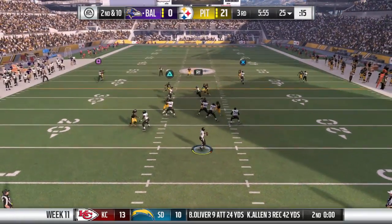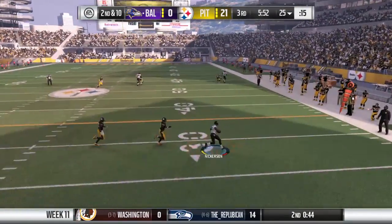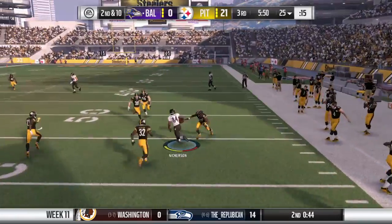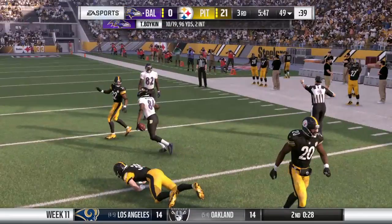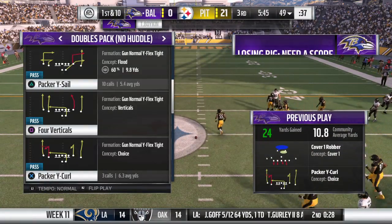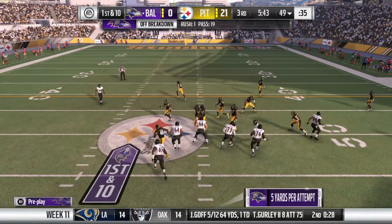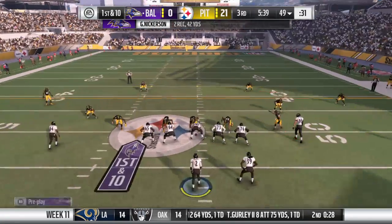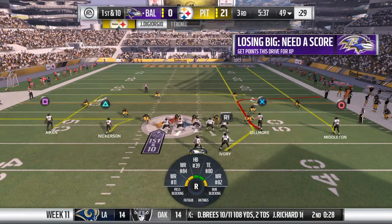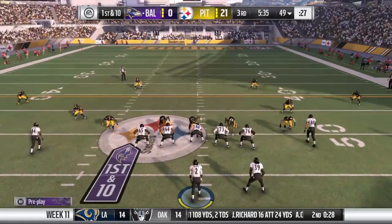Again on 2nd and 10, it's Boykin. Throwing right, and that's complete. And he takes this one just shy of midfield all the way to the 49. A big play that time on the catch and run. And it'll give them a fresh set of downs. They're going to hurry back to the line now.